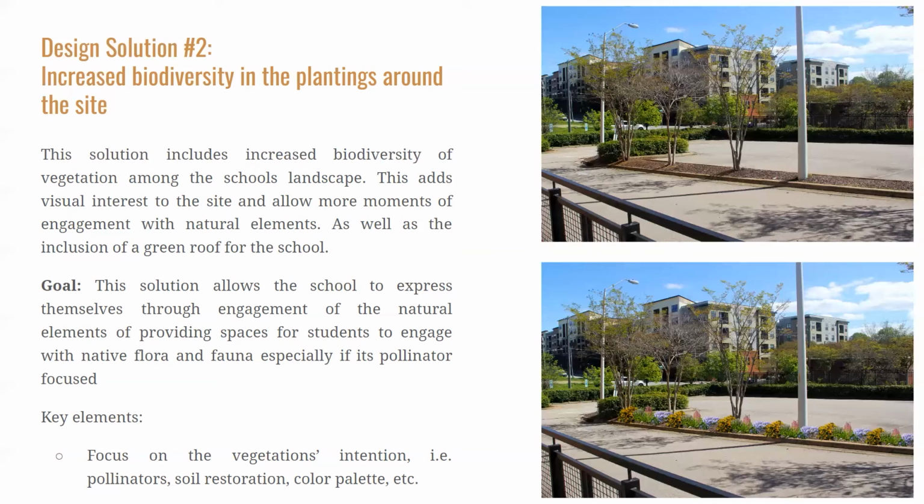It really just provides a formal learning environment, but also a casual environment for remediation from the school day, a break from the course material, and looking at a point of interest such as a diverse planting landscape, which can increase retention and focus over the course of the day. The image on the top is a before, and then the image on the bottom is a quick render of just some quick ideas of some native flora that is within North Carolina.